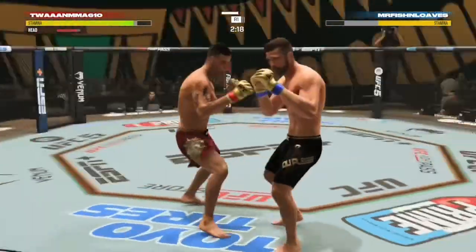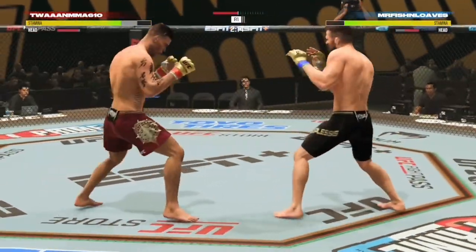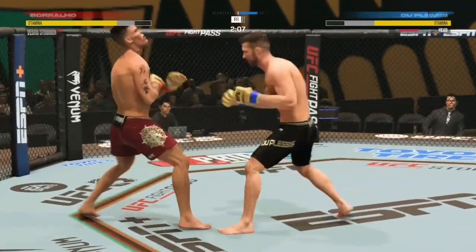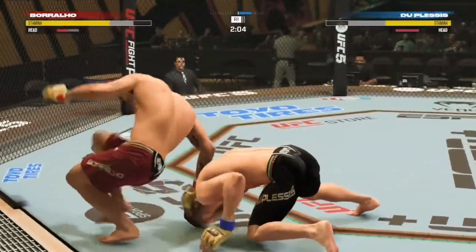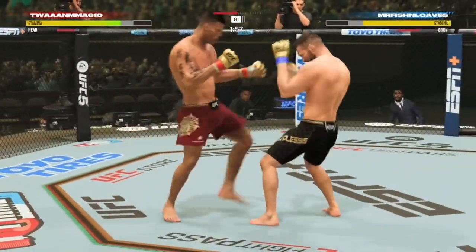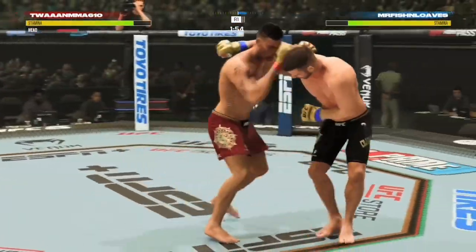He tags him with the straight hand there. Beautifully done by Duplessis. Oh, big stick to pop. That's another. Oh, nice takedown defense. Under 2 minutes to go.